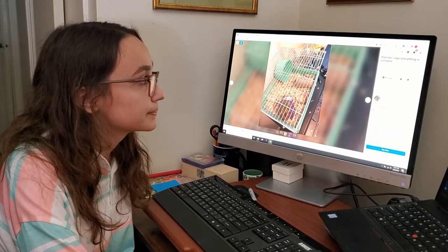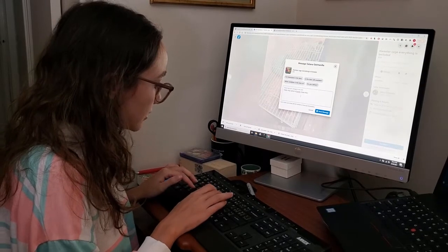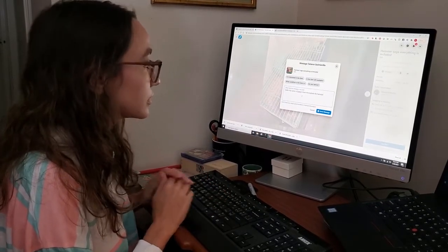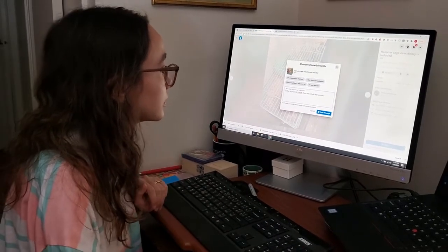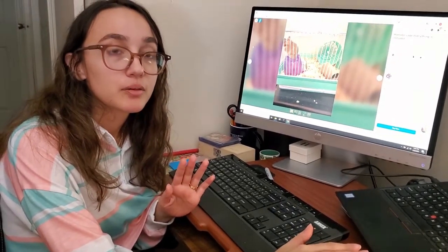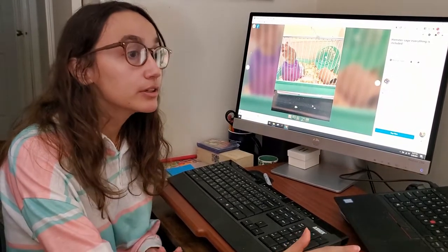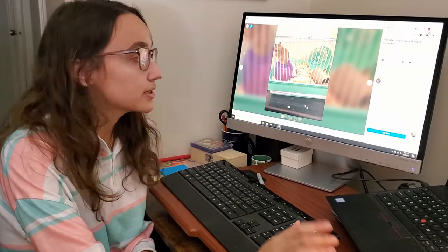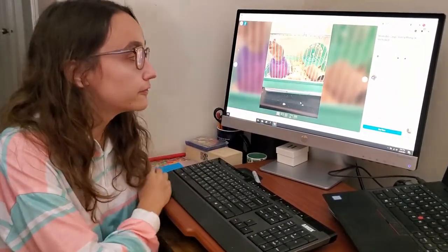I'm gonna message them. Does this include the hamster? Like that? Yep. I really hope this comes with the hamster. Because otherwise the alternative is that this hamster lived out its days in this enclosure. And that's very sad.